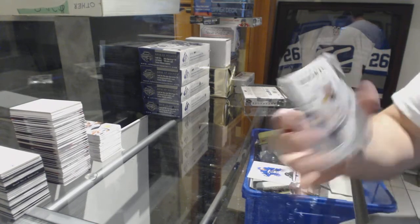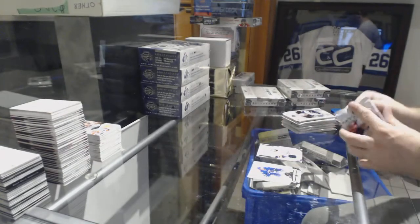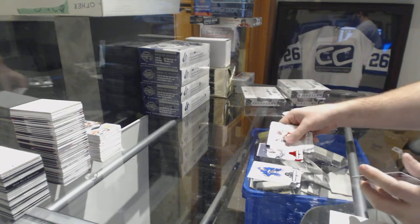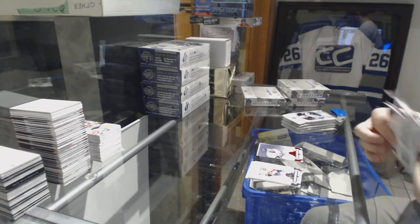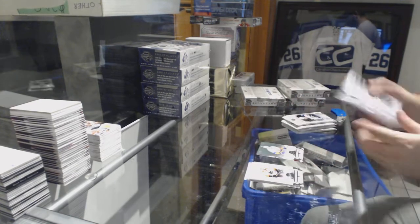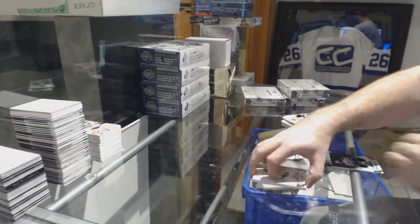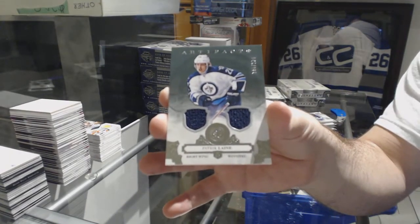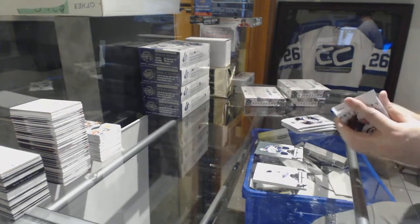We've got for the Preds, Vladislav Kamenev, rookie dual jersey /499. Hey, Dominik Hasek, red /299 for the Red Wings. Islanders, John Tavares /599. We've got a dual jersey for the Winnipeg Jets /125, Patrick Laine. So short print /125, Patrick Laine.